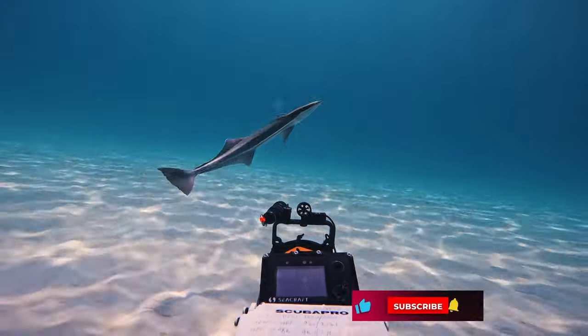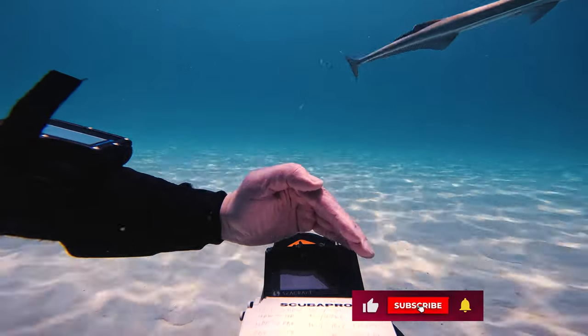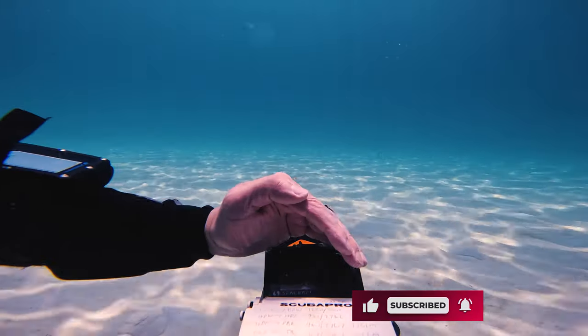Just making some final adjustments to the navigation system, and then we're off.